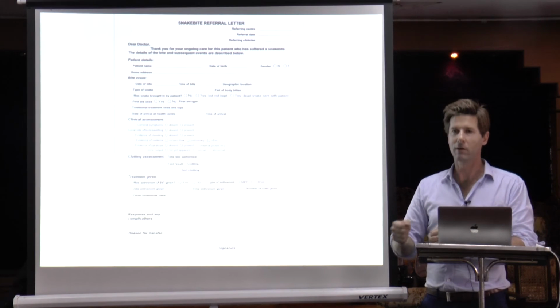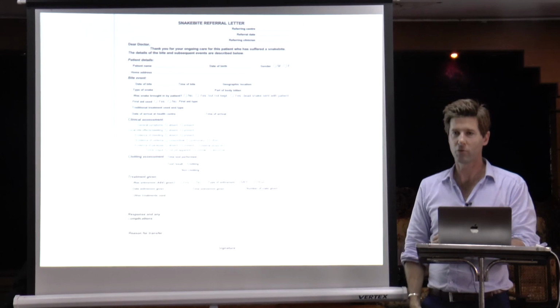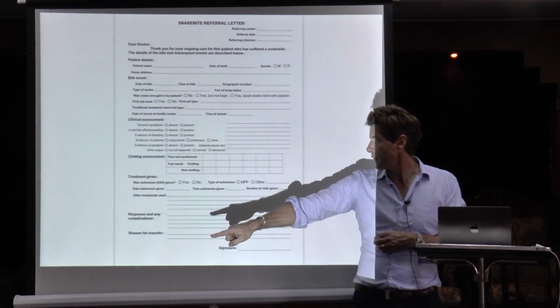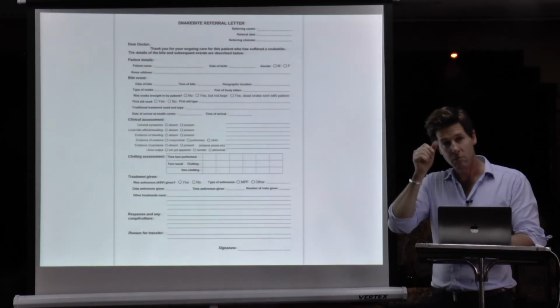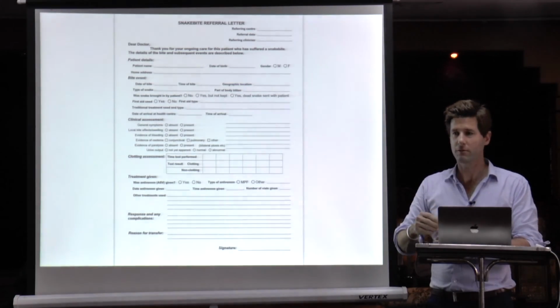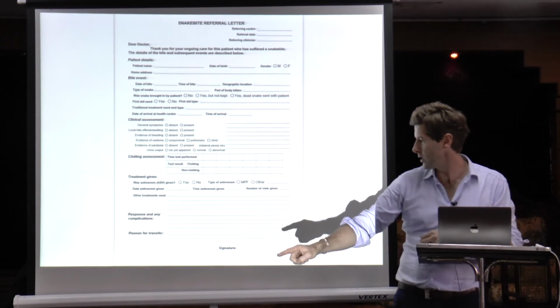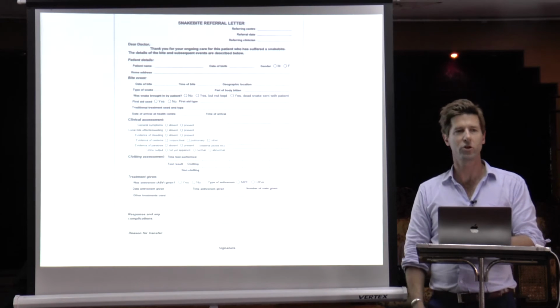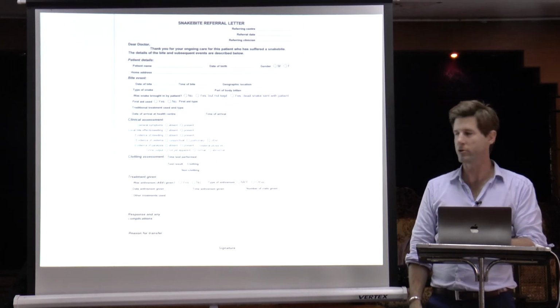It'll avoid them getting iatrogenic pulmonary edema because we've filled them up with too many fluids. We also ask for a brief comment about what the response has been, for example, the blood pressure got better or it didn't get better, and why you're transferring the patient. Because they're becoming oliguric, or they've got persistent shock, or they're developing capillary leak syndrome and pulmonary edema.